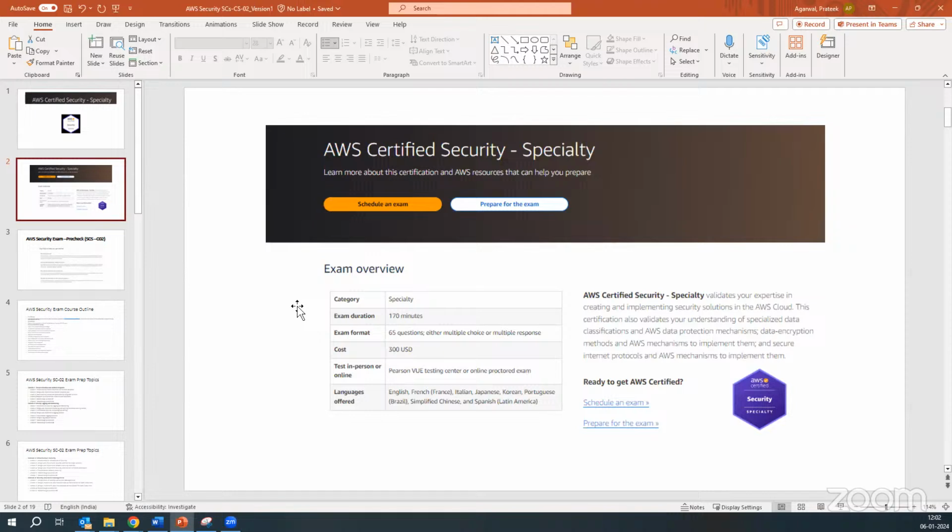So AWS Security is the advanced enhancement for the AWS Essentials Basic Certificate from AWS. It's a cloud variant. It's more focused on the area around the security parameters, configurations.